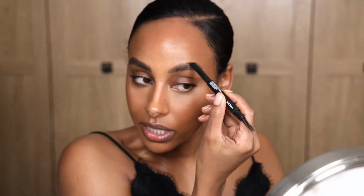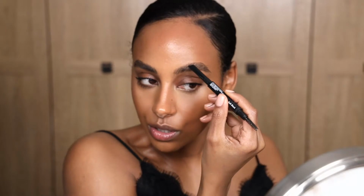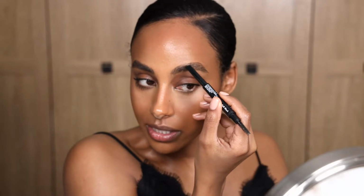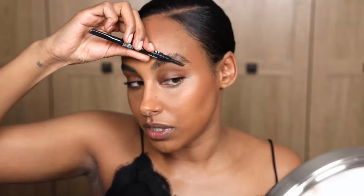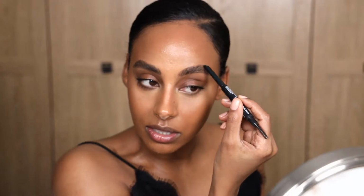This is in the color Soft Black. Funny enough, there are so many different colors that you can pull from this, so no matter what shade you are, you can have the right color for you. But I actually really like that this is a little bit deeper. This is such a skin focused look. It's nice to have a strong brow, just something to define the shape of the face, but still really stay true to the look itself.